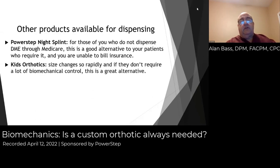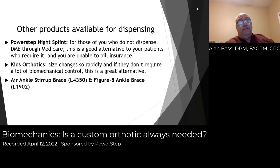They have kids' orthotics. Their sizes change so rapidly. So if they don't require a lot of biomechanical control from a functional foot orthotic, this is a great alternative. They have ankle stirrup braces. They have figure 8 ankle braces. They have different types of braces that you could dispense. You can see we put in some of the Hixpix coating there.